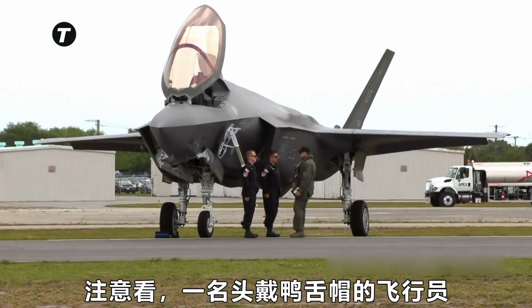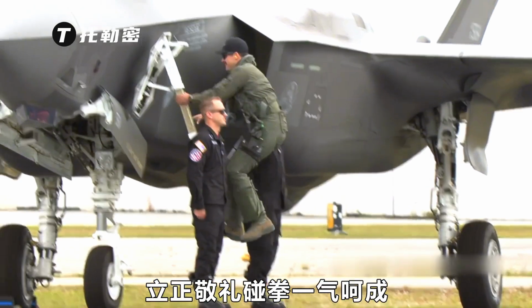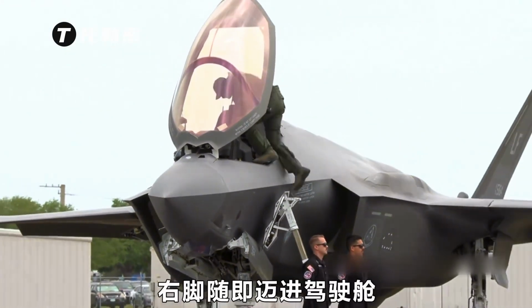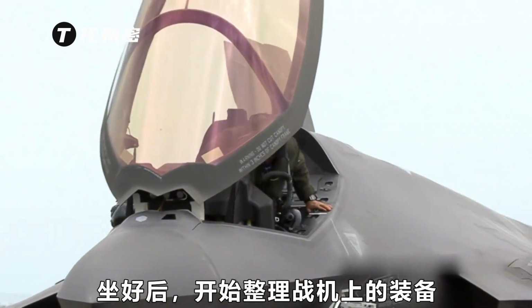Notice the pilot in the cap. He steps towards the mechanic, stands at attention and salutes, bumps fists, and climbs steadily up to the cockpit. I saw his left foot stepping on the ladder, right foot into the cockpit. After sitting down, he starts sorting out the equipment on the fighter jet.